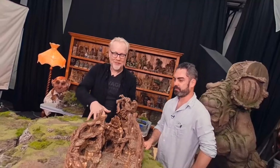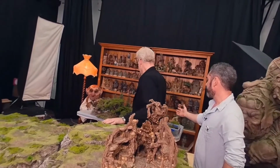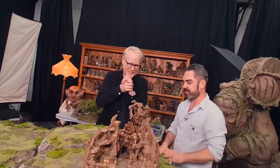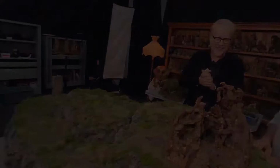Amazing. Can we dress more of this? Yeah, I've set up a little buffet of fantasy elements, and let's get into it. Let's turn this plain into a forest. Excellent.